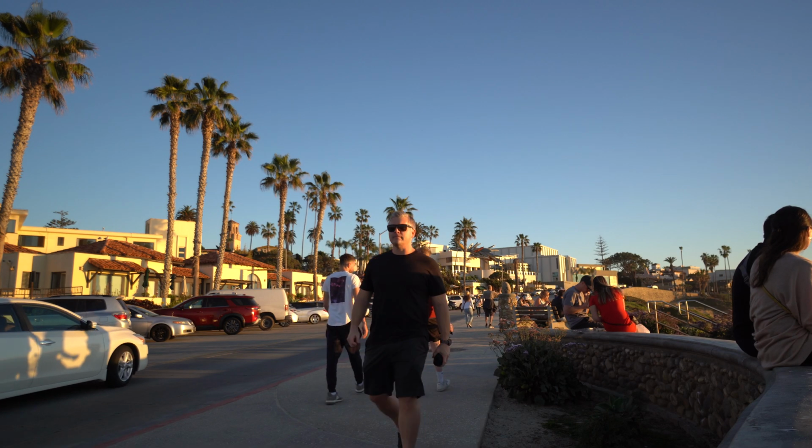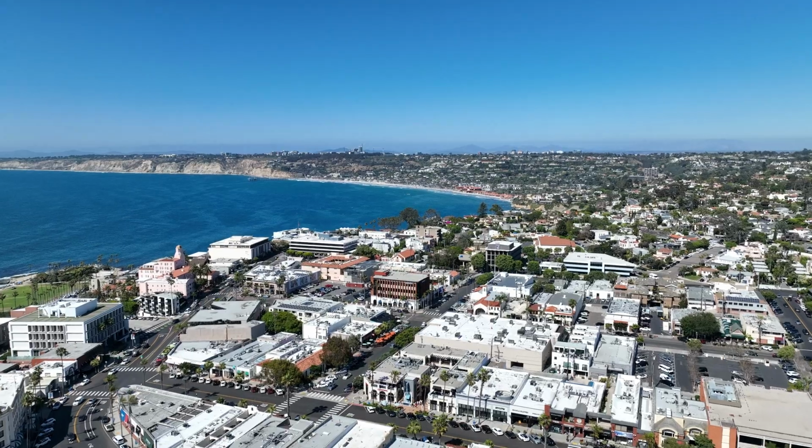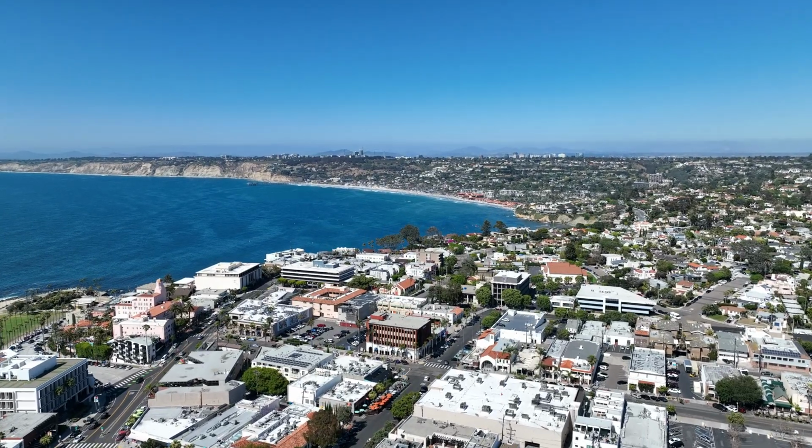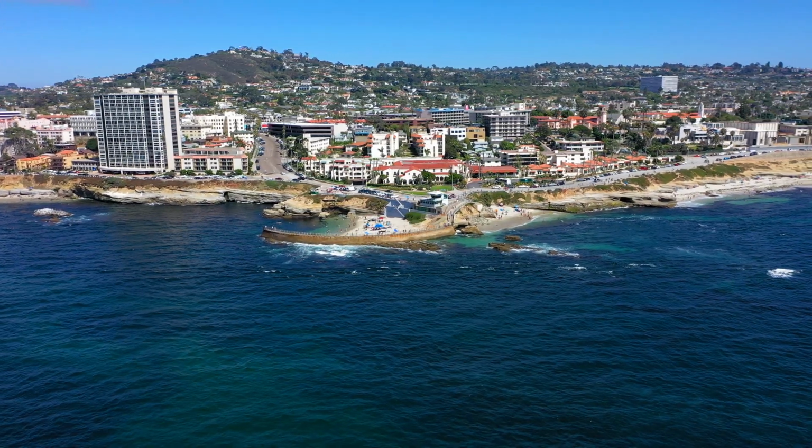Now, one thing to keep in mind when you're in the Village, this is the most popular and well-known part of La Jolla. There's gonna be a lot of crowds. As far as options to live, there's gonna be homes, condos, townhomes, but just keep in mind if you're looking for a place to live in La Jolla and you end up in this area, there's gonna be a lot of people around most of the time.